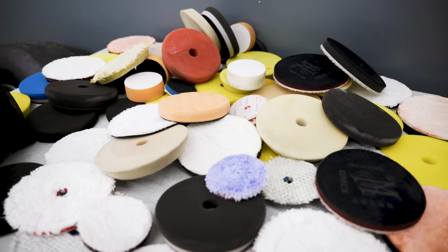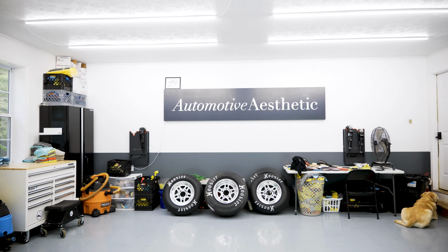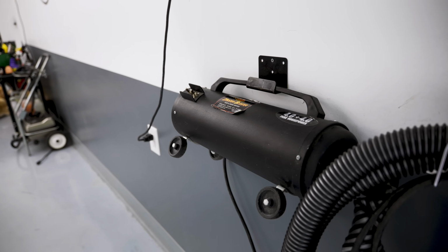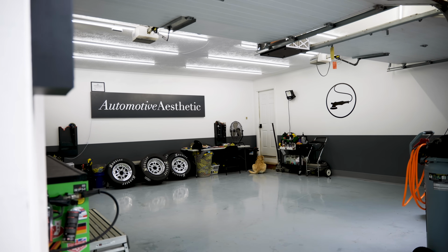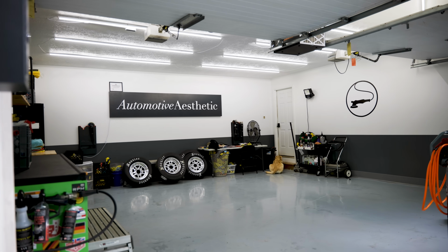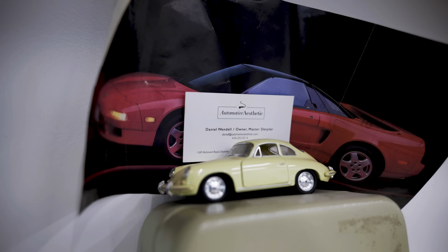But we just want to say a huge thank you to the Woodness Goodness fam, everyone who supports Automotive Aesthetic, and the GoFundMe that we raised. We raised almost $20,000, and we have not spent all of it. We spent a little bit of it to be able to do this and keep the business going. But we are currently planning and in the works of building a new shop.